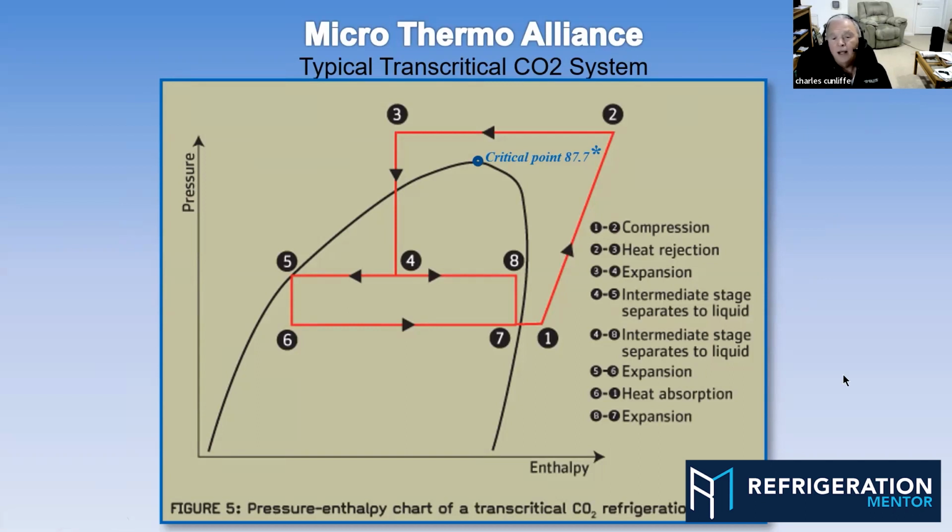So if you follow the line from 1 to 2, that's a line that we saw not as exaggerated as that. But if you look at line 2 to 3, we're not doing any condensing at that point because it is a supercritical, undefined fluid. Yes, we are rejecting a lot of heat, but we're not changing the phase. We're not going back to liquid CO2. And then this was something that we had to learn as we went from 3 to 4.